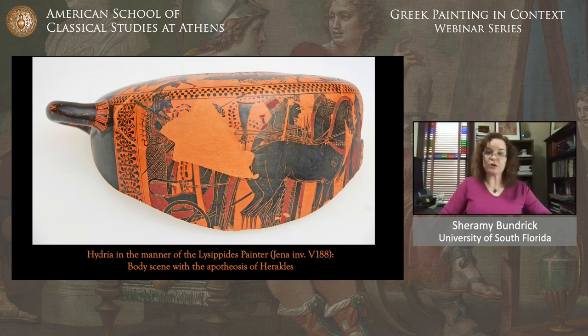The hydria's body features the apotheosis of Heracles to Mount Olympus by chariot, a very familiar scene in late 6th century vase painting. In this variation, Heracles and his patron Athena stand together in the chariot, with the goddess holding the reins and Heracles carrying his club. Typically of this scene type, they are joined by deities in an atmosphere of celebration. We have Dionysus, mostly missing, but recognizable by his wreath and his drinking horn. Artemis is wearing a polos headdress, and she has her quiver on her back. Apollo carries his kithara, and Hermes is there at the front of the horses.